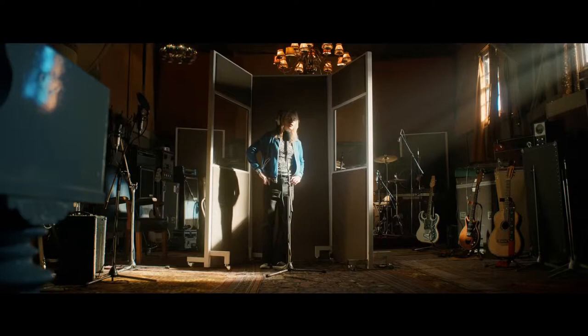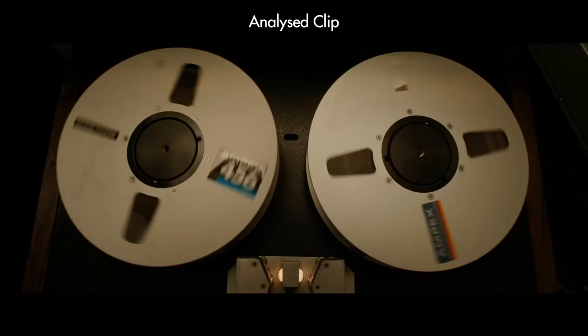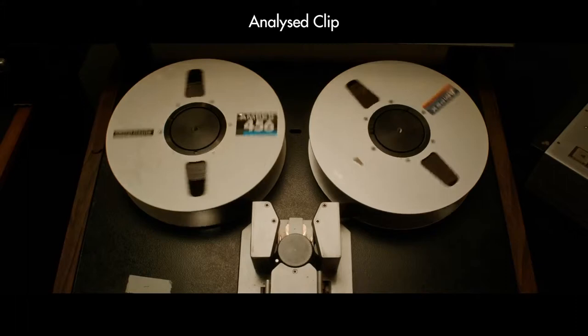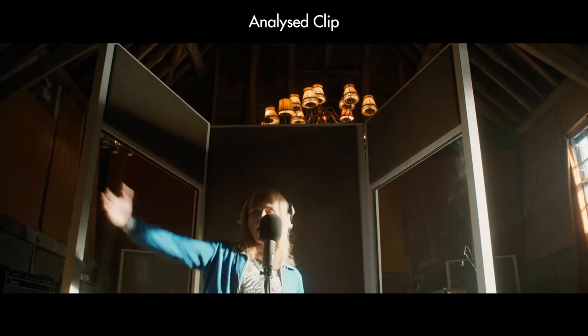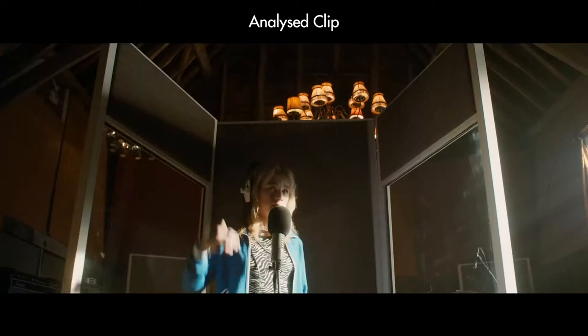Higher. Can you go a bit higher? If I go any higher, only dogs will hear me. Try. Higher. Jesus, how many more Galileos do you want? One more. Again. Go on, roll the track. Who even is Galileo?